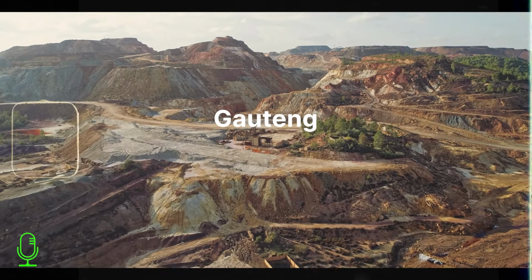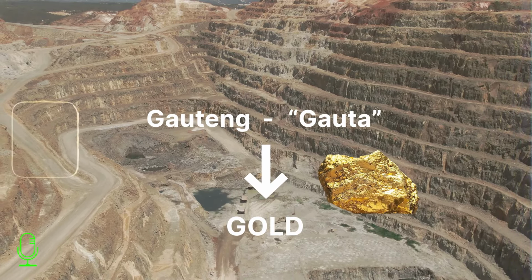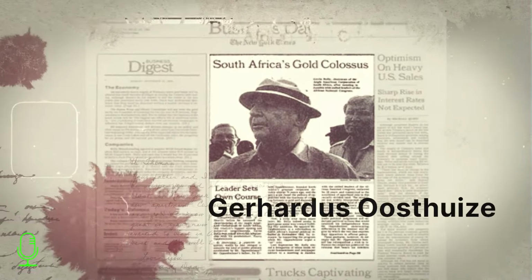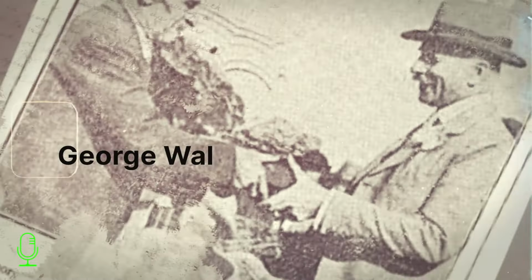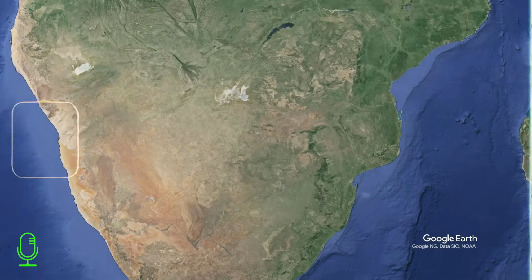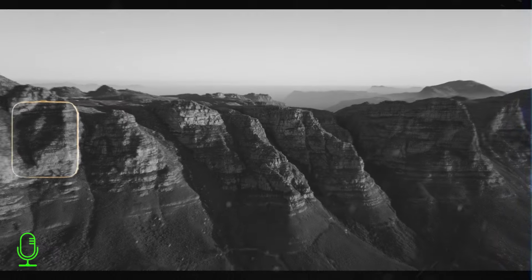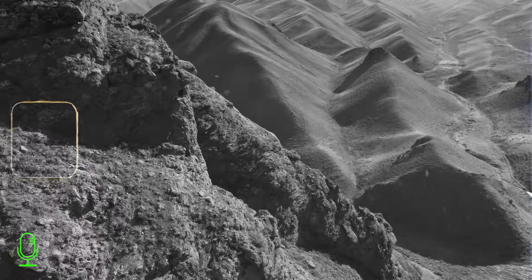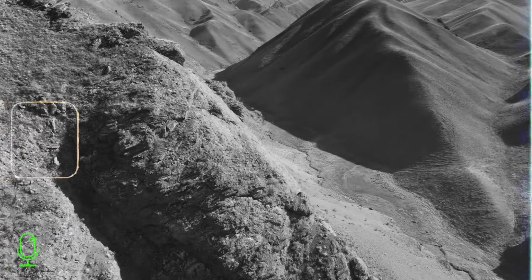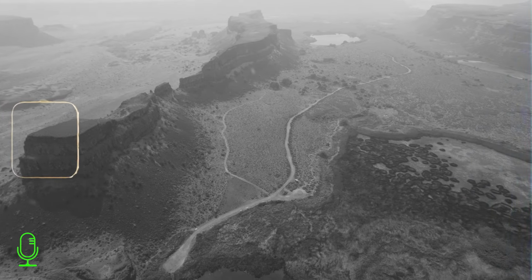The name Gauteng was derived from the Sotho-Tswana word Gauta, meaning gold, because gold was what built this province. Let me explain. In 1885, a South African landowner named Gerhardus Oosthuizen granted prospecting rights to some gold prospectors. Skilled geologists like George Walker and Frederick Struben recognized the potential of the Witwatersrand gold-bearing reefs and were willing to prospect gold in this area. Witwatersrand is a mountain range, a long elevated ridge stretching across Gauteng province, and it was what happened here in 1886 that would make Gauteng, the smallest province of South Africa, become the most populated literally overnight.